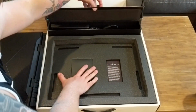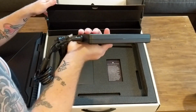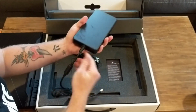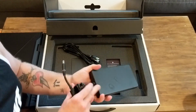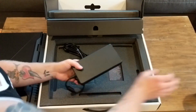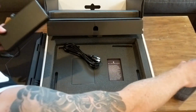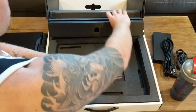Up in the top, we'll have the power brick. Now, don't go thinking you were going to carry this around and not get a mighty strong back. So this is a huge power brick. It's a 240 watt power brick. This thing is huge, just for reference. This is my blender bottle for the gym. Almost as big. Of course, your other part to that.